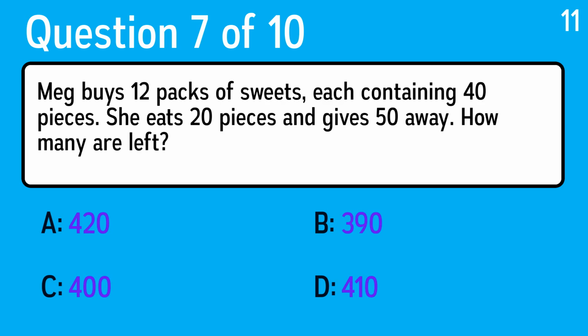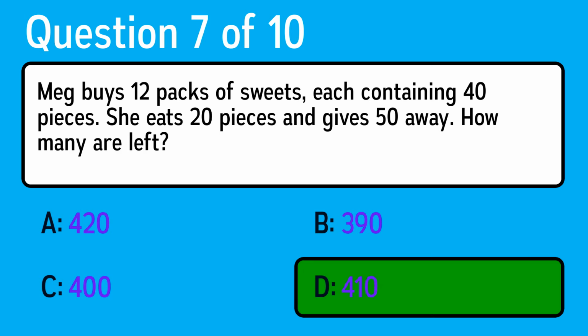Question 7. Meg buys 12 packs of sweets, each containing 40 pieces. She eats 20 pieces and gives 50 away. How many are left? The correct answer is D, 410.